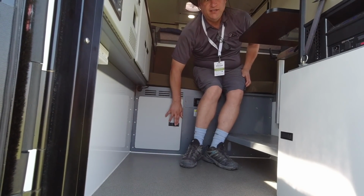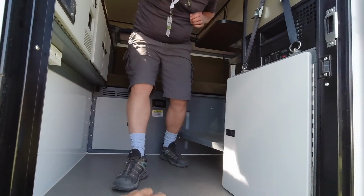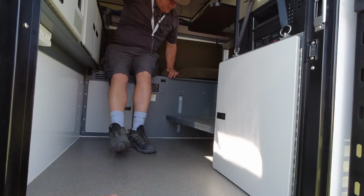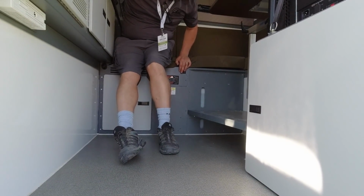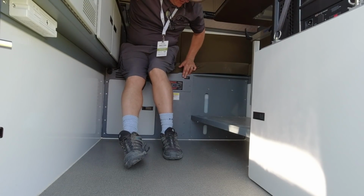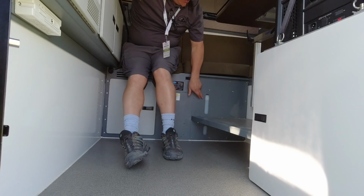Completely out of sight, out of mind. Works well. I just noticed there's kind of like a gauge for your water, too. You can kind of see it right there. Yeah, that's a good point. You can't see it because it's really light out, but we backlit this. There's a momentary switch right here, and then you can actually see the level.